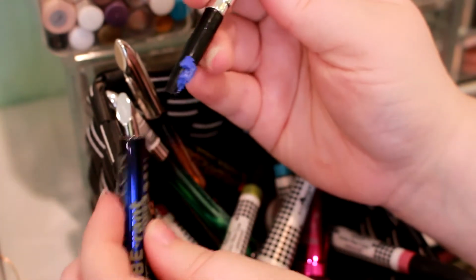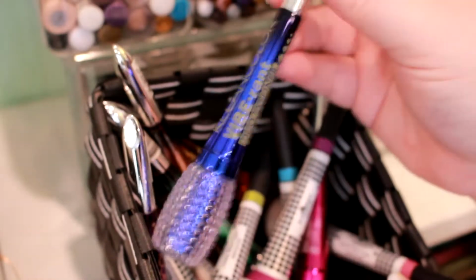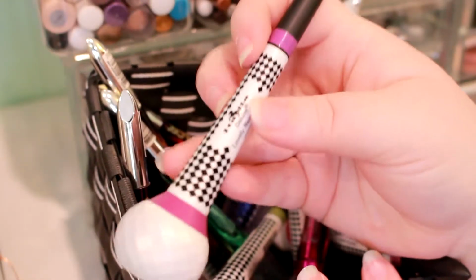But these, as you can see, that is just really bad. It's not worth keeping. So all of those are going to be thrown away. They're not even usable. These have also all dried out, and it's the same thing.